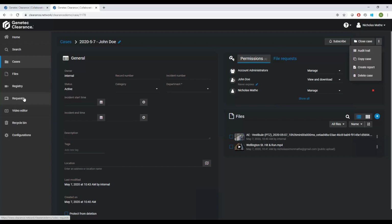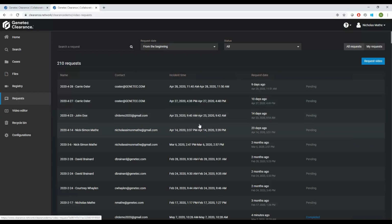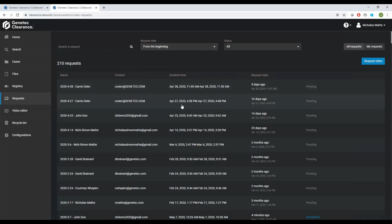Going a bit wider, as the approvers and the managers on the clearance account, we can go to the historical requests view, and we can see all of the requests that have ever been submitted on the clearance account. We can filter this by time and search by name, and this will give us the ability to go back historically and audit any of the video requests that have been processed or dealt with by our approvers in the system.